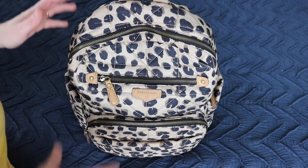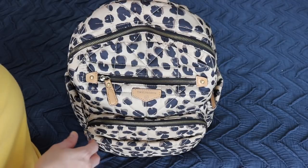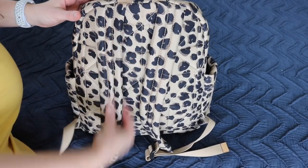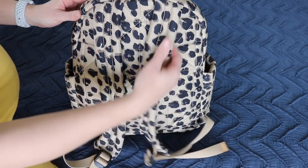I want to give you the best look I can into the main compartment of this bag, so I'm going to tip the camera down. Okay, awesome. This is sitting in all natural light, so you can see that the bag has a grab handle here. You can see how pretty that pattern is. I did want to make sure I showed you that the backpack straps on this bag are super comfortable, well padded.